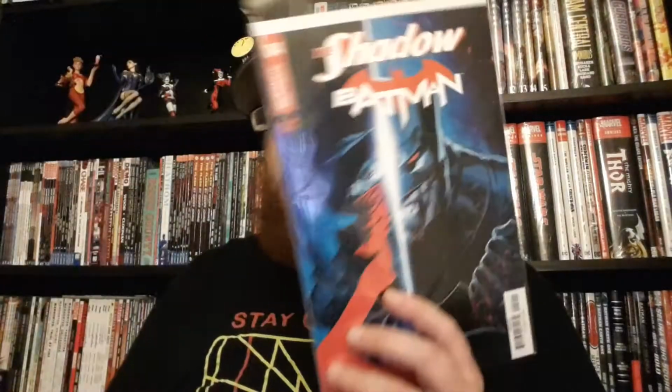Next up, we have The Shadow and Batman number 4. I picked up the Batman Shadow series, which was okay, which leads directly into this Shadow Batman series. DC's been doing a bunch of crossovers with other publishing companies, and they've been fun titles to read.